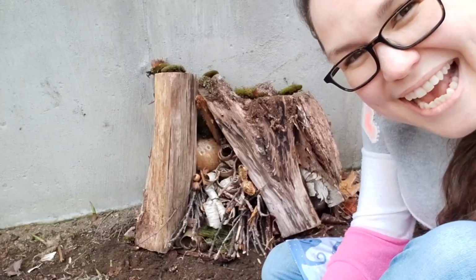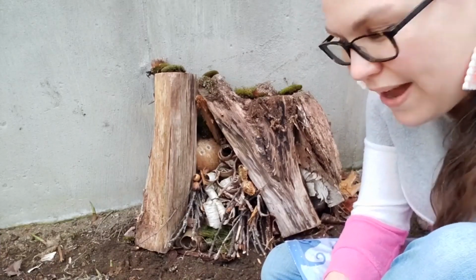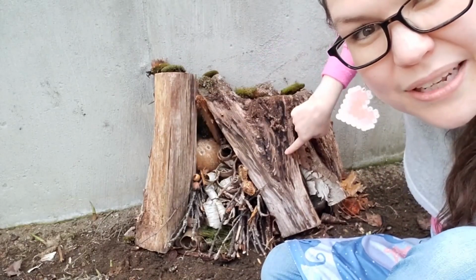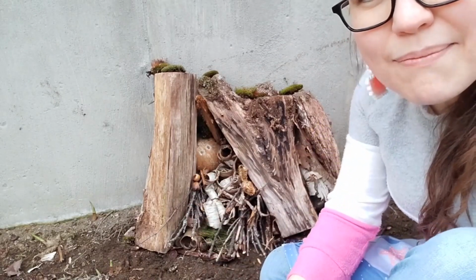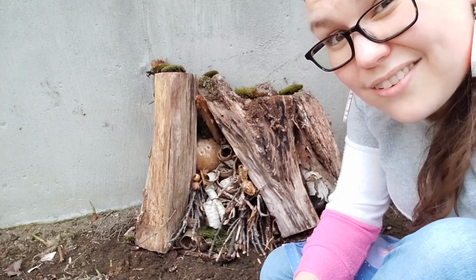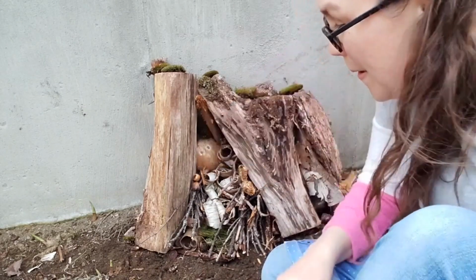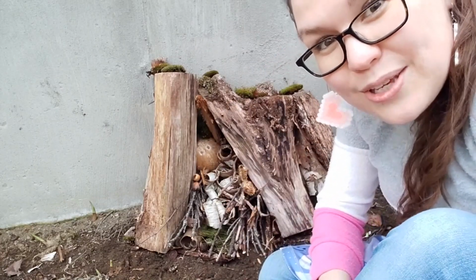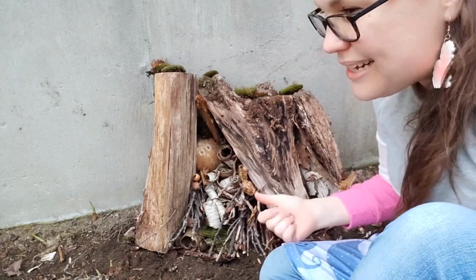This is the bug hotel that I built at my house. I went around in the woods and found some old logs. They probably are firewood logs. Then I filled my area with all kinds of things that can decompose. Some things are going to take longer to decompose, like this coconut that just came from my fridge. But the rest of it is all things that bugs and animals can come use and eat and live in. And it's a great way to clean up your yard.